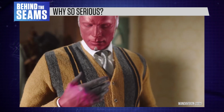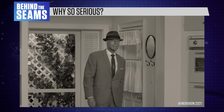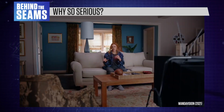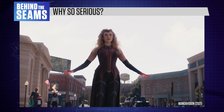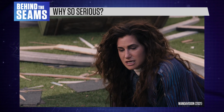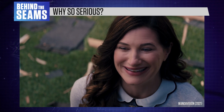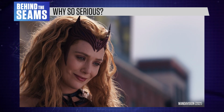WandaVision is one of the more visually striking MCU spin-offs, riffing on classic sitcoms and putting the main characters in a variety of wild outfits. But when the story concludes, and Wanda embraces her new role as the Scarlet Witch, her new costume is, well, kind of dull. Say, that's some kind of getup you're wearing.